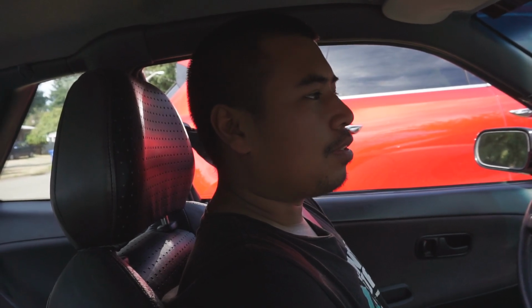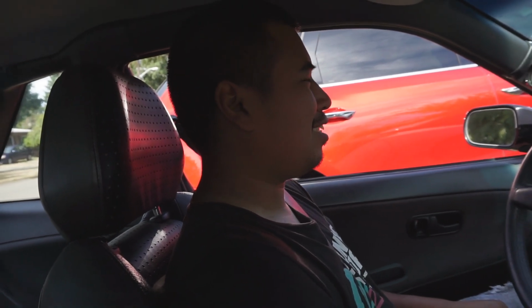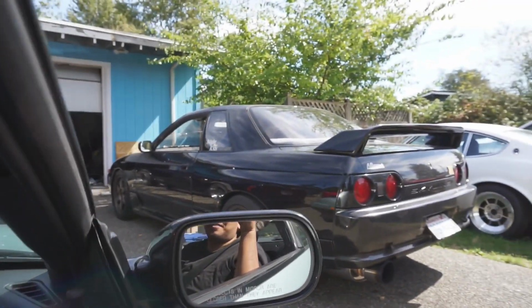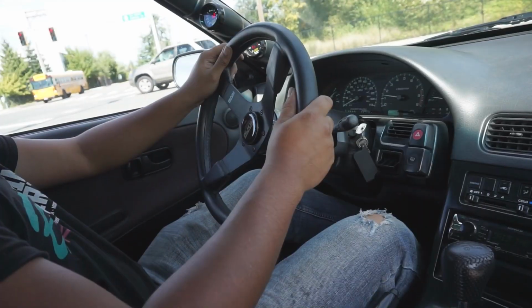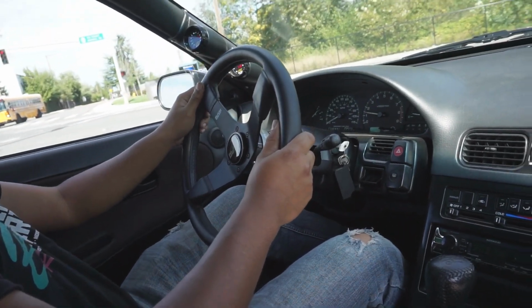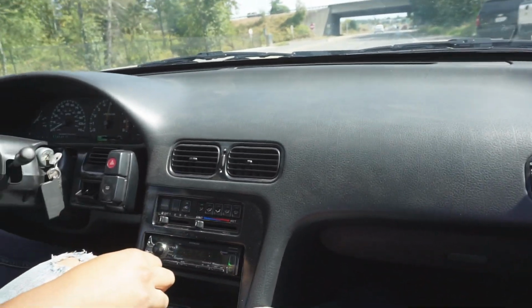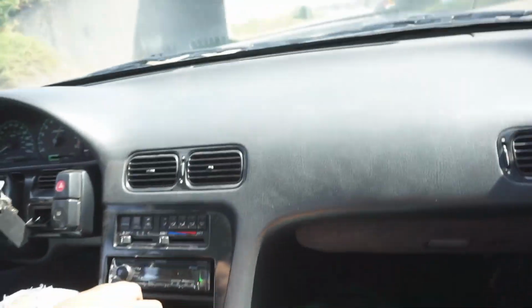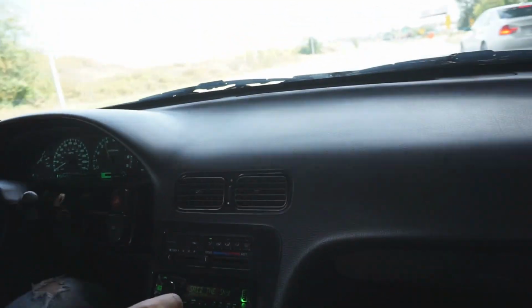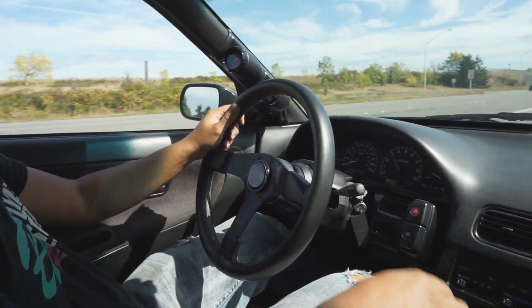I'm gonna see how this thing feels. Man, left-hand drive too? What is this? Normal car. Not some weird right-hand drive. Alright, let's go. Already losing traction. Pretty cool, huh?